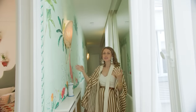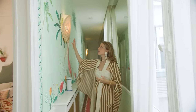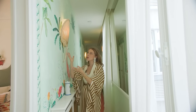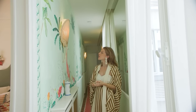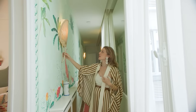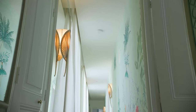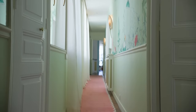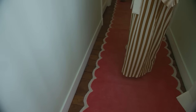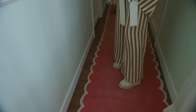So I wanted to give a bit of warmth with this warm light in this corridor. And I found these, they're very decorative. They were not sconces, I had them made into sconces. And they're just leaves that remind me also of tropical environments. So here I have made a carpet of 16 meters long with the scalloped edges. I think it's nice to have these scalloped edges that really break the fact that this corridor is so linear.